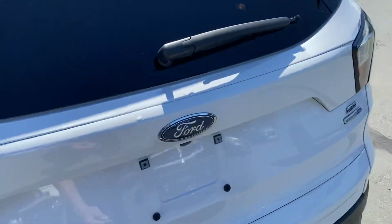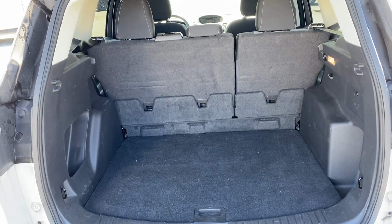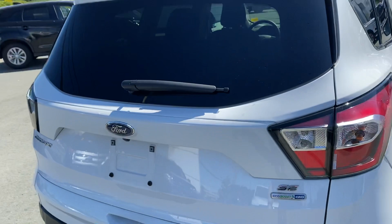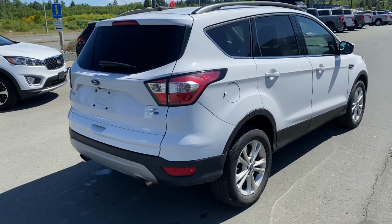Let's have a look at that in the back. Rear wiper, as you can see. 60-40 split on those seats, so you've got a ton of cargo space. It's only done just over 50,000 kilometers, so still a chunk of manufacturer's warranty left on it.